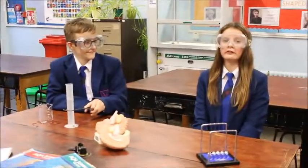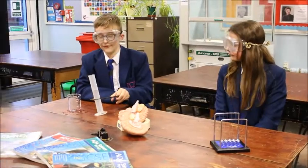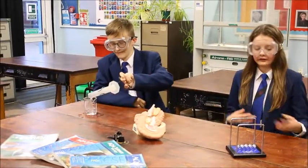This is one of our many English rooms. In here we study things like poetry, creative writing and playwrights such as Shakespeare. This is one of our seven science labs, where we do things such as chemistry, biology and physics.